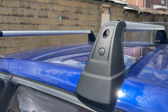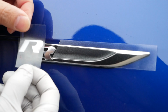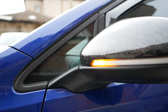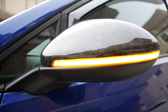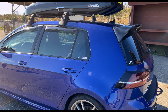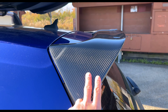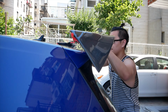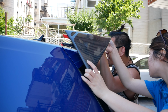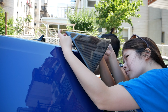If you want to personalize your own car, take a look at the badge skins. I have the R in white. It used to come in chrome. A lot of these other things like the sequential turn signals right here, I really think blend well with the whole Lapis blue and white theme. Right here, again, we have the aftermarket spoiler. The clear coat is rubbing off already. It's been about 4 years since I put this 3M tape on. Heat it up and just remove it if you don't want it for the second owner or for the next owner.